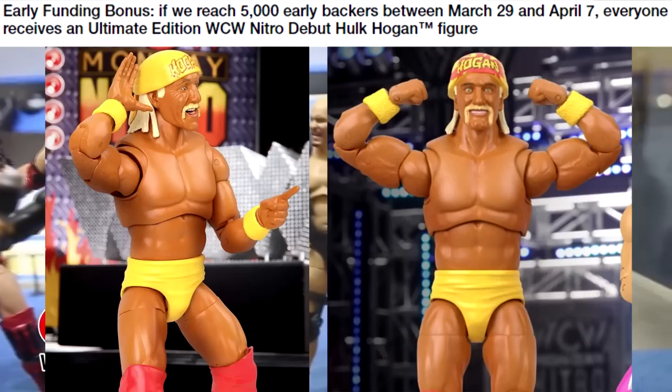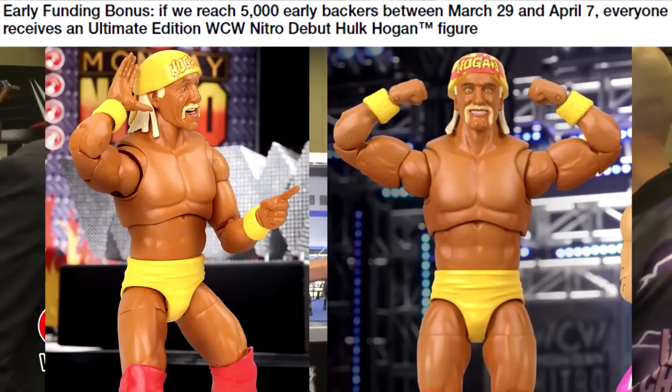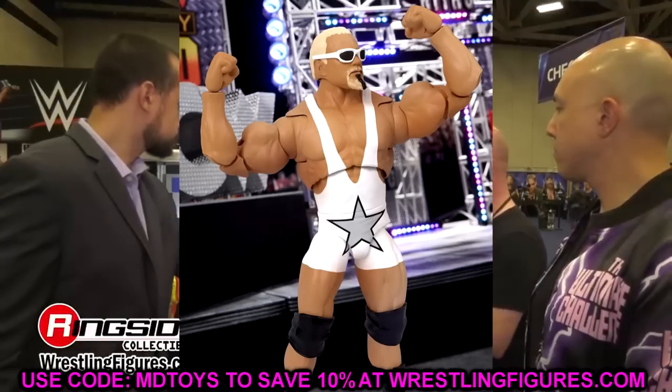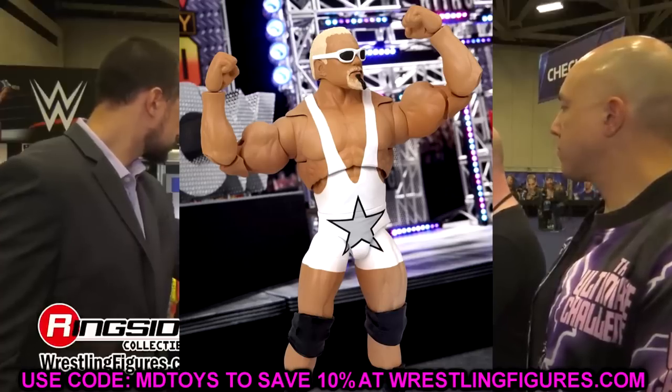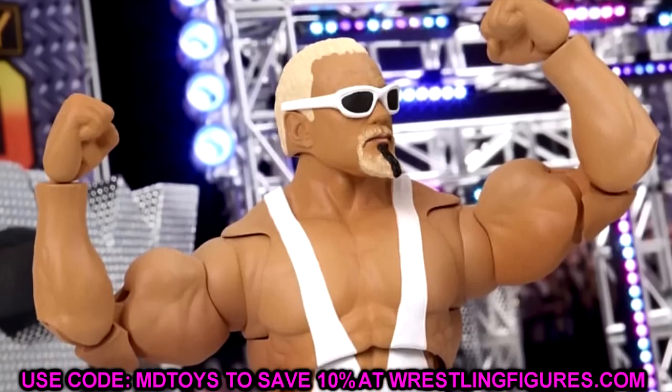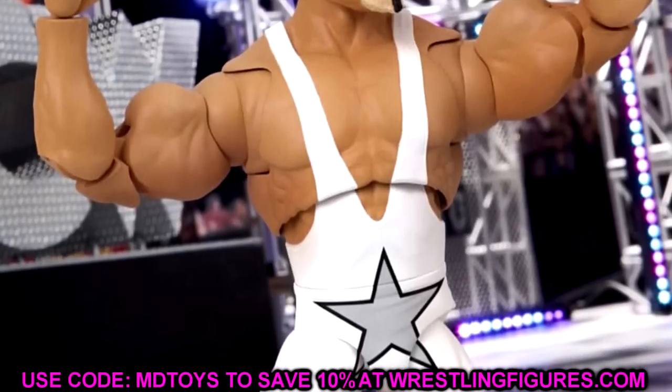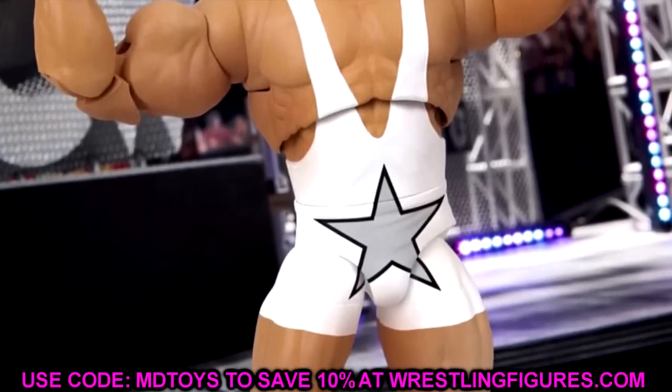But at this point, and I'll get into that Hulk Hogan figure, man. That Hulk Hogan figure. But let's talk about the Scott Steiner first. The Scott Steiner figure is so sick. I think it's one of the figures that people are most looking forward to. First time in the line, it looks great. The biceps look good. The head sculpt looks good. Look at the biceps on this man. He just looks like a beast, man. Everybody's been waiting on a big Papa Pump, and now we're getting it.